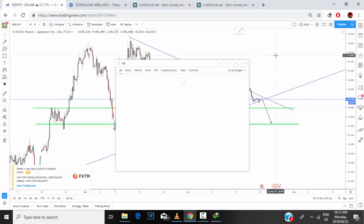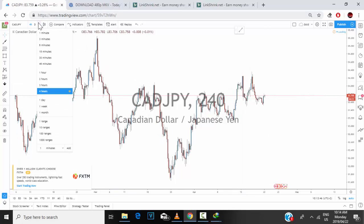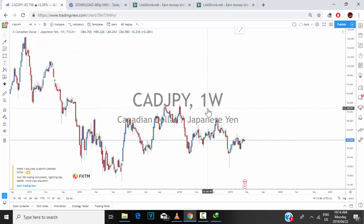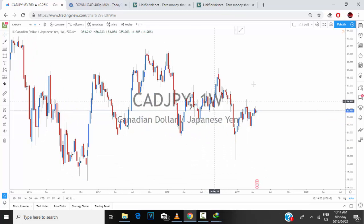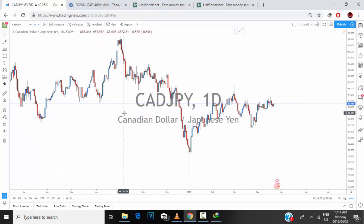Okay, so choose CADJPY. Then I'm going to do, I think, the last one next, and then I think I should be done. So we have CADJPY. Right now there's really not enough meaning as to what could be happening on the weekly time frame, so I'm just going to drop it down to the daily and see what we can expect.